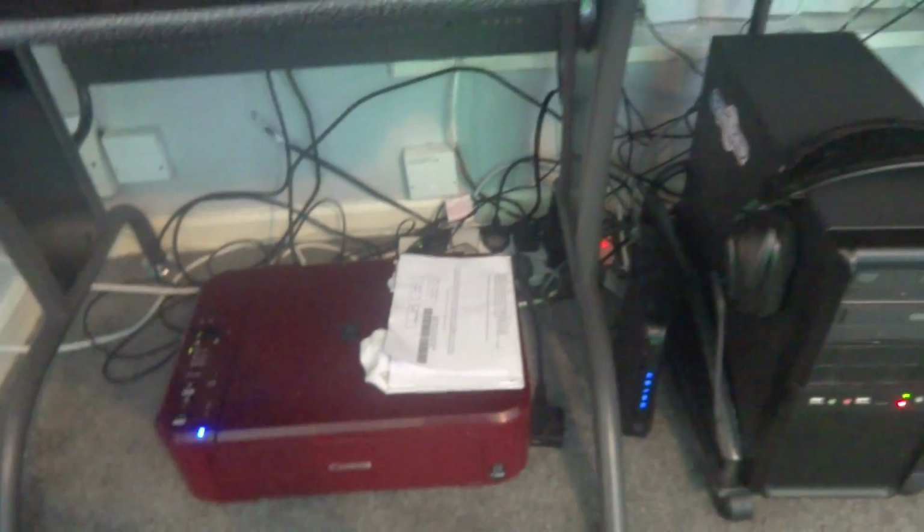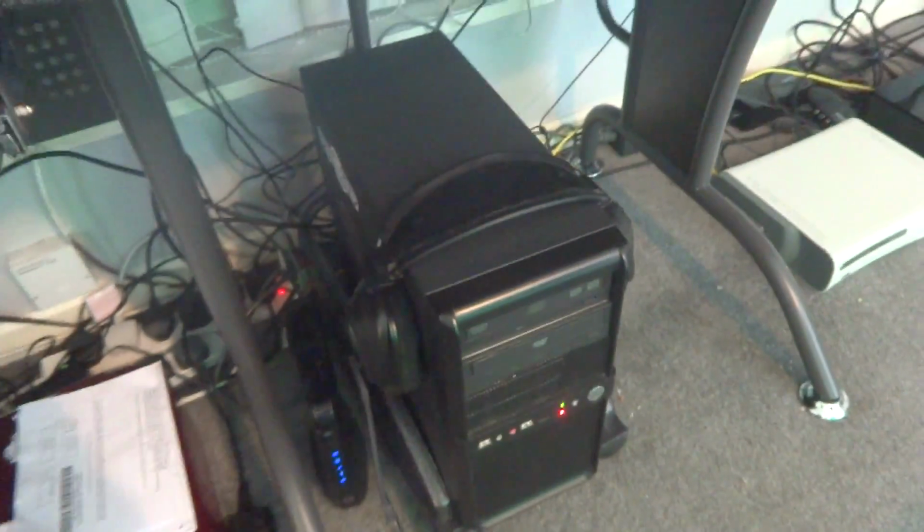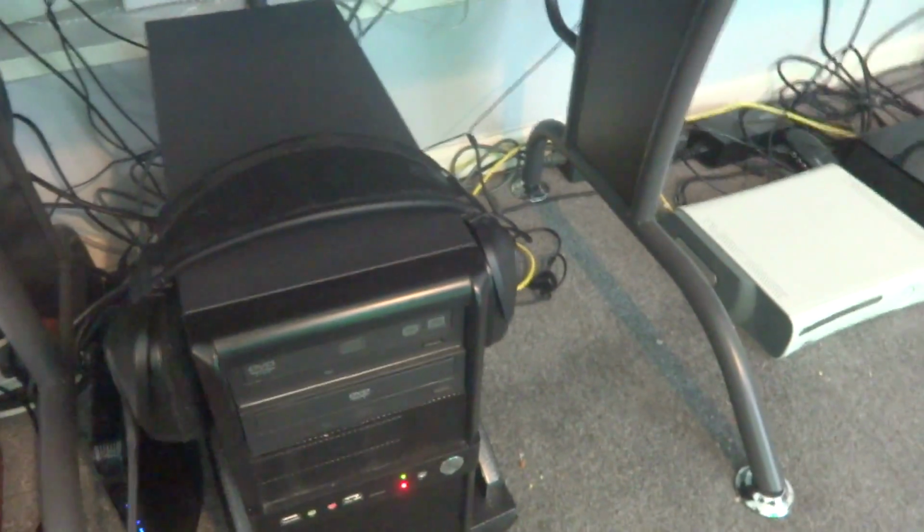Behind that, a bunch of wires, as you know, it's hard to keep wires hidden. My router there, kicking out 156 megs per second, and this is my headset here, the Logitech EX05 headset. Awesome headset. I use that mainly for using Razer comms, those sort of things. I use it for my 360 headset as well.